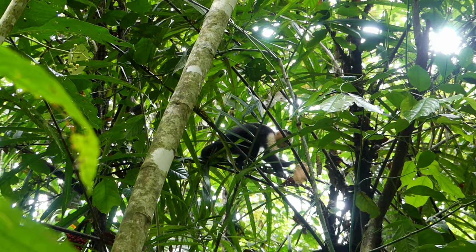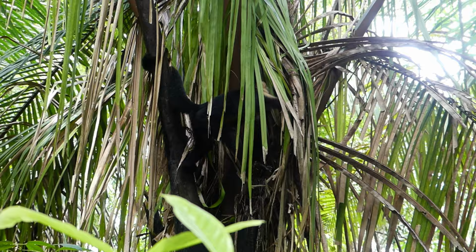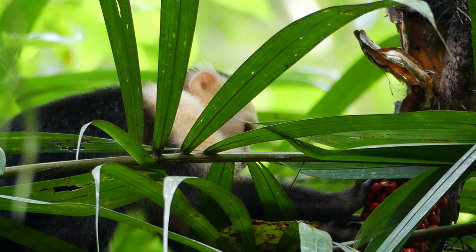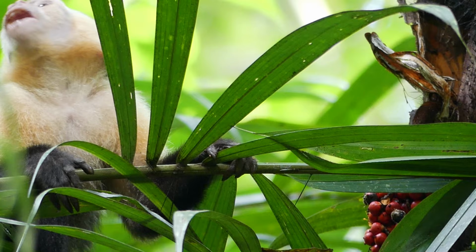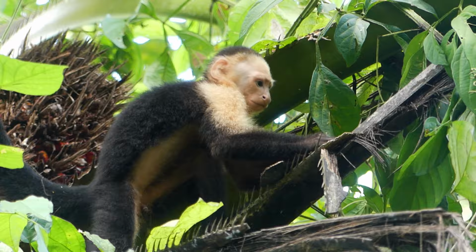White-faced capuchin. Capuchin monkeys are highly social and are very intelligent. Like the great apes, they have been observed to use tools. Sometimes they use sticks to defend themselves against a snake or a human intruder. They also know where to find tasty maggots.